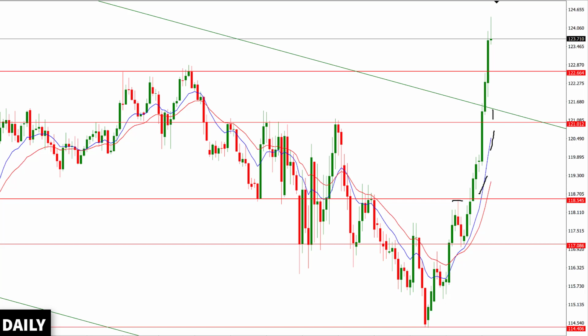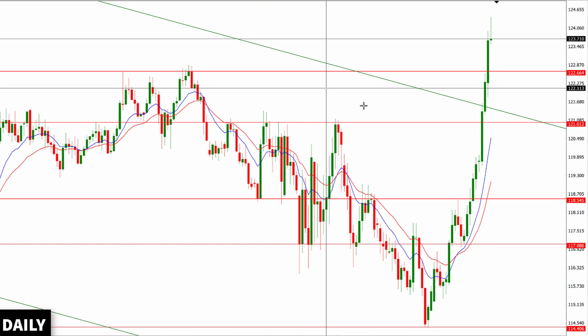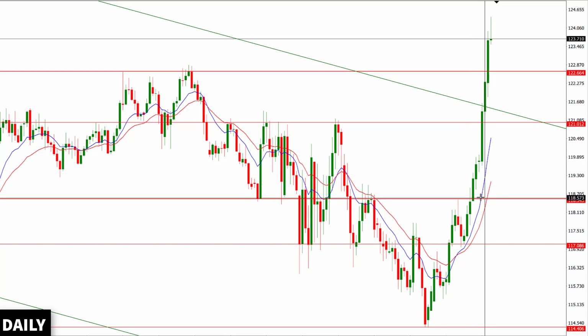Right here, this is actually what we implemented on this currency pair. We keep on trading our profit, we let our profit keep on running. So I'm going to measure this rally from this key level structure right here to this peak right here. That's 584 pips.